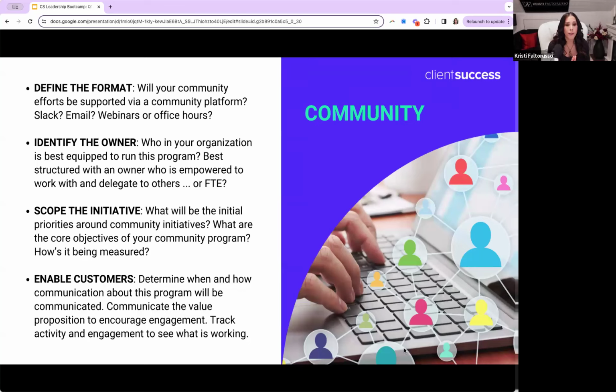So you all have to think about, for your community efforts, is this going to be a community Slack? Is it going to be email? Is it webinars? Is it office hours? Community doesn't mean a platform. Community is about bringing your people together, right? That's what a community is. And you don't need a platform to do that. You just need a way to get people to connect. And sometimes those connections are just one-to-one.